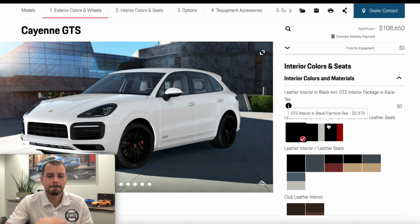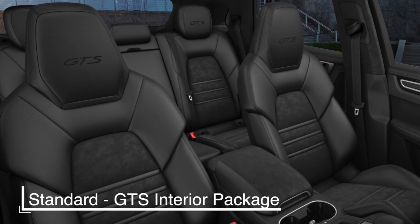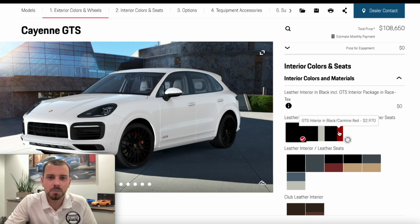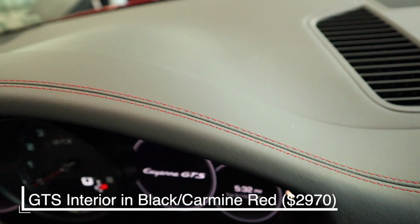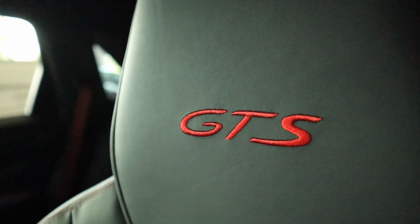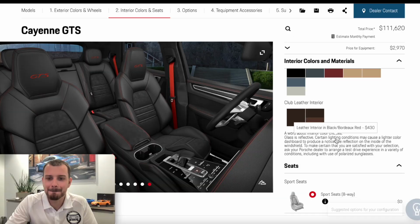Now for interior, I love the GTS interior package, but it's not as sporty when you just have it with the standard one, which is right here, just GTS interior package with race text. Keeps all the stitching black as well as the seat belts, kind of keeps it standard, but I like it to pop a little bit. So I'm gonna do the GTS interior package black with carmine red stitching. And you'll see here, it's actually gonna add red stitching on the doors, here on the dash, the center console. It's also gonna put the GTS nicely in the headrest with the red seat belts, which I love. So I'm gonna roll with that.